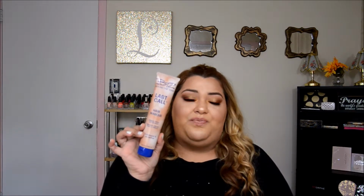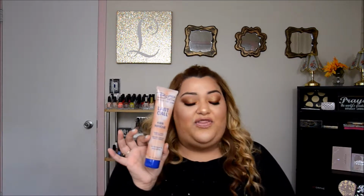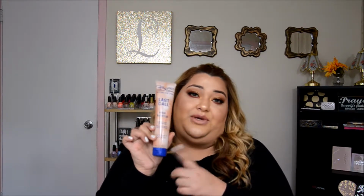Try it. All the products that I'm actually going to show you, yep, I got them all at Sally Beauty. On this one, they do have packets, so if you just want to go ahead and try it, I don't think you will be disappointed. I think you will love it. I think you will see a difference. I've seen a difference, and that's why I have not stopped using it.